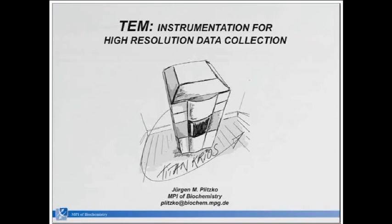Actually, what we are doing in Martinsried, in the Department of Molecular Biochemistry, headed by Wolfgang Baumeister, we are doing tomography. And cryo-electron tomography is a little bit different than cryo-electron crystallography. However, we are using the same instruments. And what you see here is the Titan Krios.